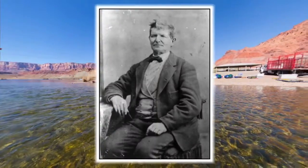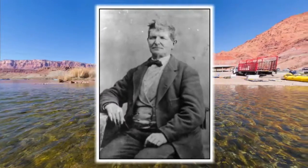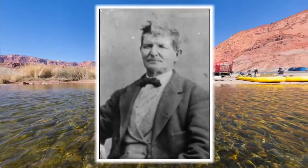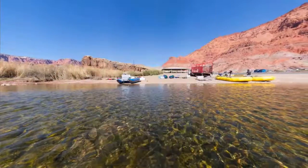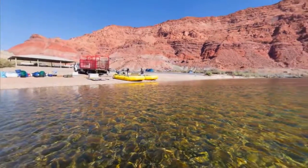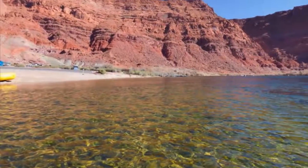Lee's Ferry was named after John Lee, an early Mormon leader who started a ferry service to cross the river. Previous to the ferry service, the crossing was called the Paria Crossing, after the nearby Paria River. If you are a day user of the Glen Canyon National Recreation Area, you will find activities such as hiking, fishing, and boating, as well as other activities.